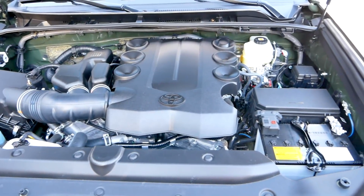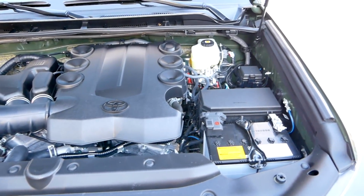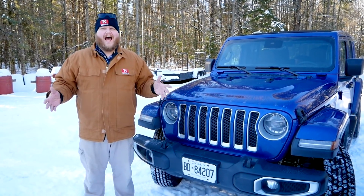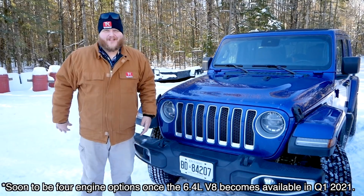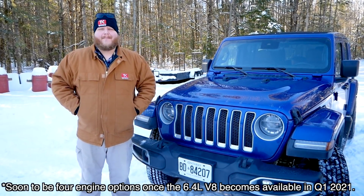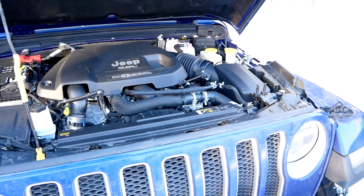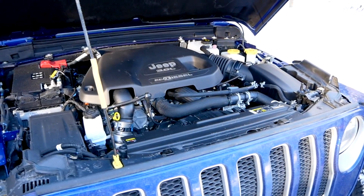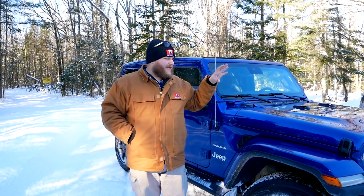Now, when we're talking engines, this isn't straight apples to apples today, but I have to mention, Matthew has the only engine you can get in the 4Runner. I have one of the three different options you can get here in the Wrangler, and today it is the Eco Diesel. That means I'm making 260 horsepower and 442 pound-feet of torque, and all that torque should help me on the trail. Let's look deeper into what I brought today.